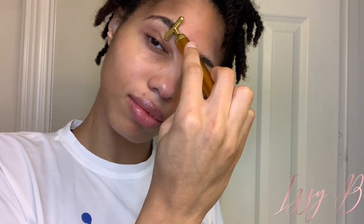Now for my next step, this is the Laurier Age Perfect Facial Oil, and I really like this because it has SPF in it and it gives me a nice glow throughout the day. And when I'm using this tool, I make sure I use something very slick on my face to really help the tool glide along my skin and not tug. Now this is a 24K sculpting tool that I got from Amazon. It really helps push out any puffiness I may have in the morning and push it to my lymphatic system.